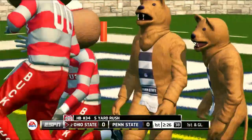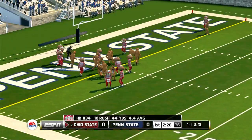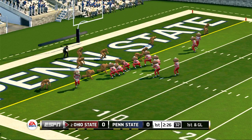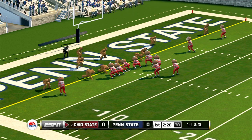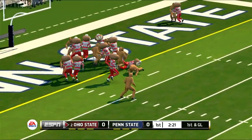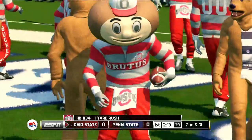Unbelievable. They can't get this offense off the field. Oh, they've been like a machine on this drive. Very methodical and efficient. And once again, they're moving the chains. He's taken down at the 1-yard line.